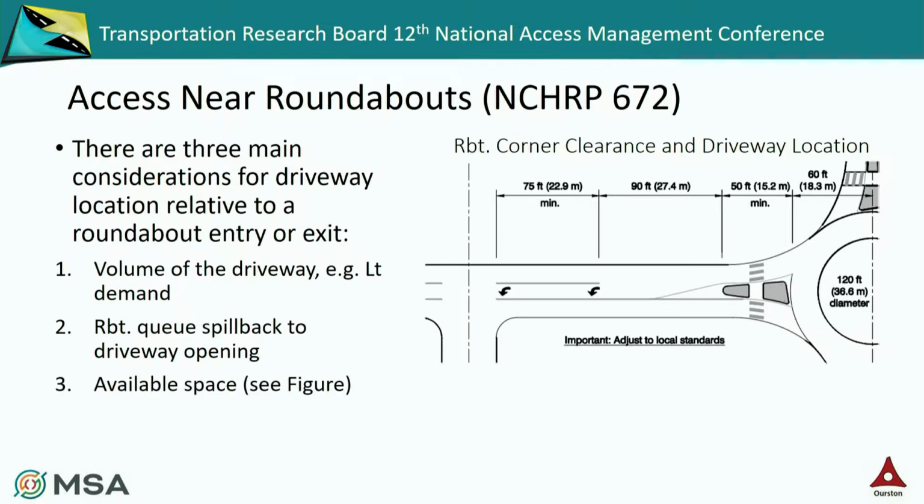And as in the diagram, that's the diagram from the report, very typical to what you would do at any other intersection. You've got to look at these factors when determining where an access point may go. Sight distance between users is another one that's also important.